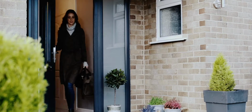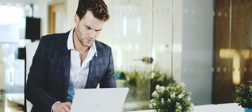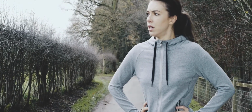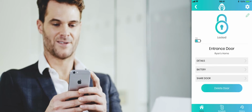How many times have you thought, have I locked my door? When you're dashing out of the house, sat in an important meeting, or when you've been out for a run. We've all been there. Now with Kubu, you'll never have to worry whether you've locked your door again.